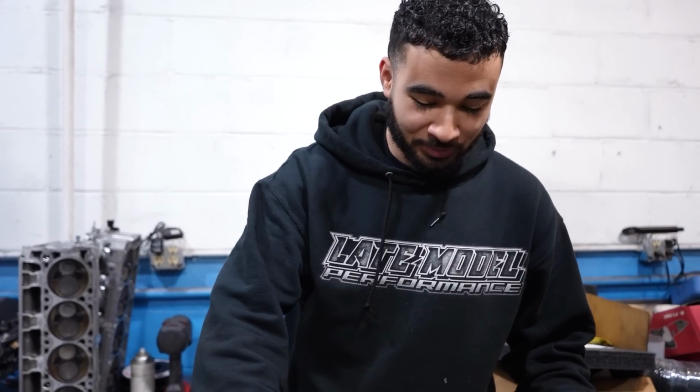But last time I was here, it got full bolt-ons, lower. It already had a meth kit. Has the old style export blower, flex fuel aux kit. I think it made like mid 700s, which is good for a V3. And he's had it for about 18 months, so a little over a year, and he wanted to step it up.